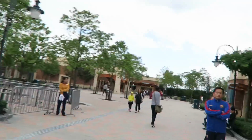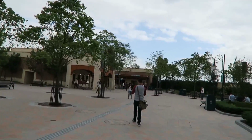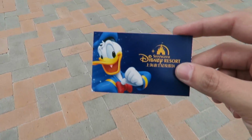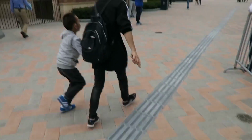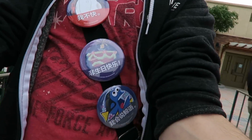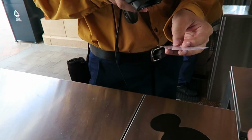I think we're gonna go all the way over here to the guest relations area and pick up our tickets of the day. So this should be fun. So we just got our tickets. Got Mickey. Woo! The people here are so nice, but I can't vlog with one hand. They let us know that all of Kia's buttons are correct in Mandarin. They speak Mandarin, right? Yeah. So all the buttons are accurate in Mandarin, so that's good. There you go. Thank you.